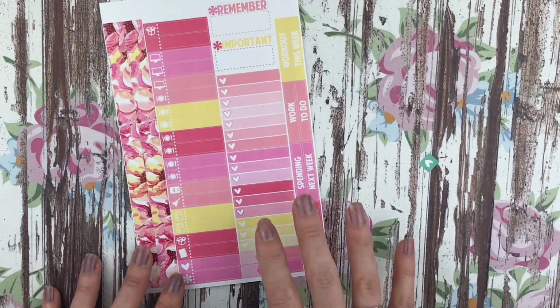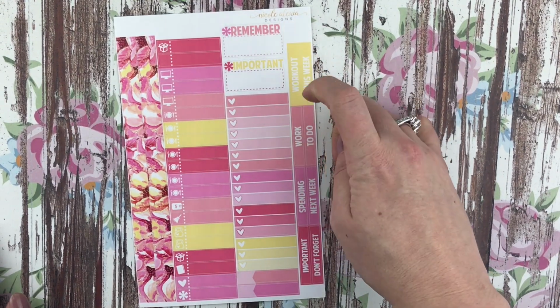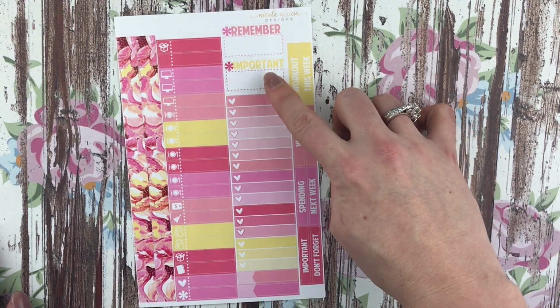So here we go. I ended up taking out the to go and the to buy that was up here and putting in one of those remembers and the important sticker.